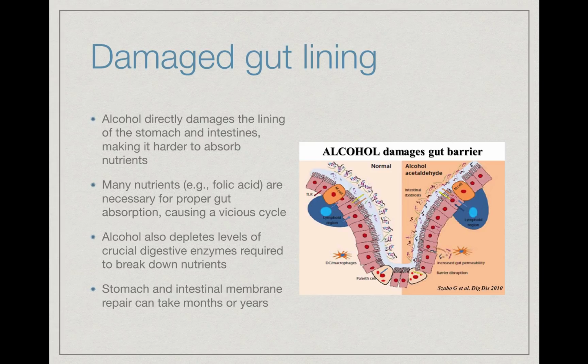In addition to that, alcohol depletes digestive enzymes that you need to break down nutrients from food. So a lot of people who quit drinking find that they need to take not only basic supplements like B vitamins and all of the other supplements that I discuss on my website, but they need to take digestive enzymes as well, and often a probiotic, which we'll get into in a minute, in order to maintain or repair their digestive health.